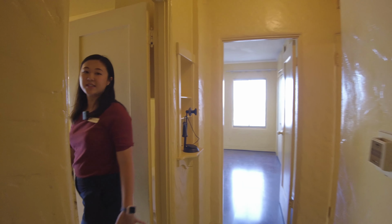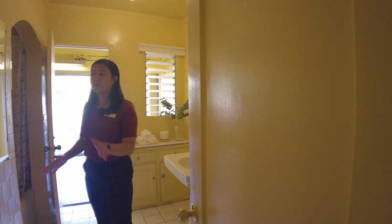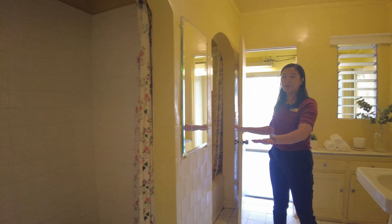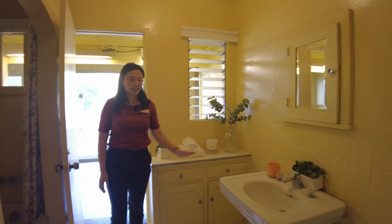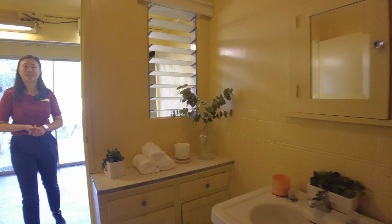Like I mentioned, this is the hallway bathroom. This bathroom features a shower and tub separated. And then the toilet is behind the door. We have a sink here and some cabinets for any towel items.